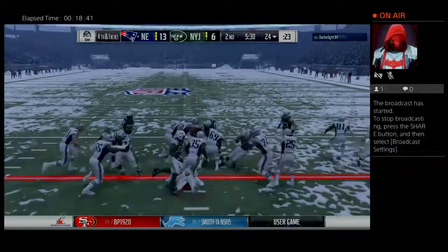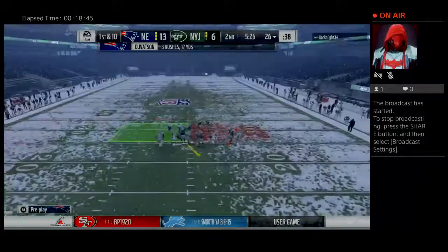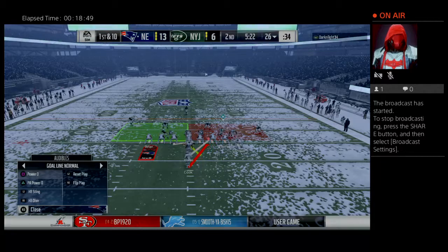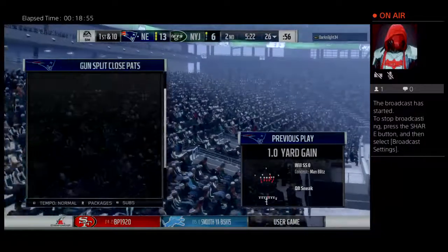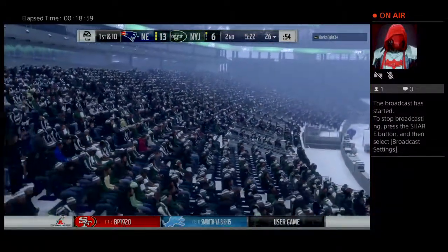Here's Watson on the sneak, and he's able to pick up the first down here before he goes down at the 26. Only a yard there on the keeper, but that's all he needed. First down. Now the Jets are going to burn another timeout. That's their second, so they'll have one remaining here in this second quarter. We'll be right back.